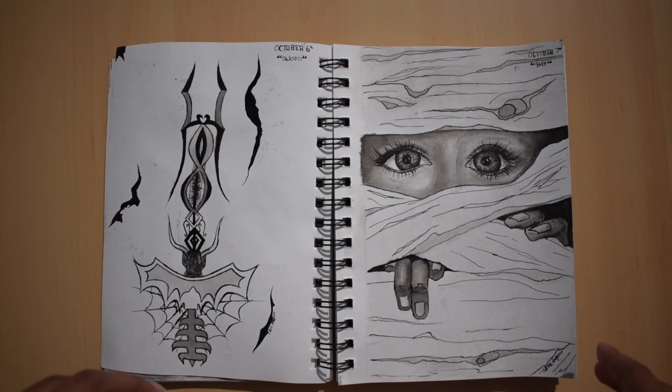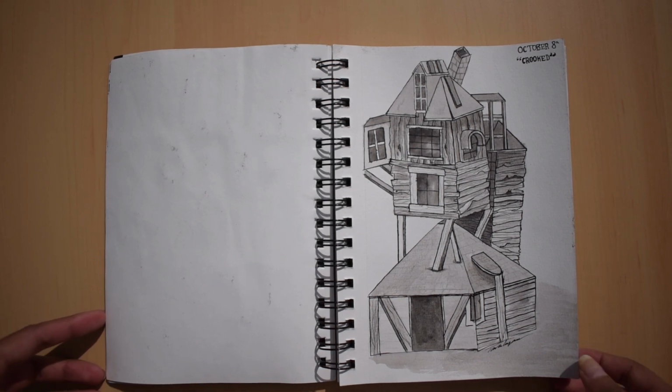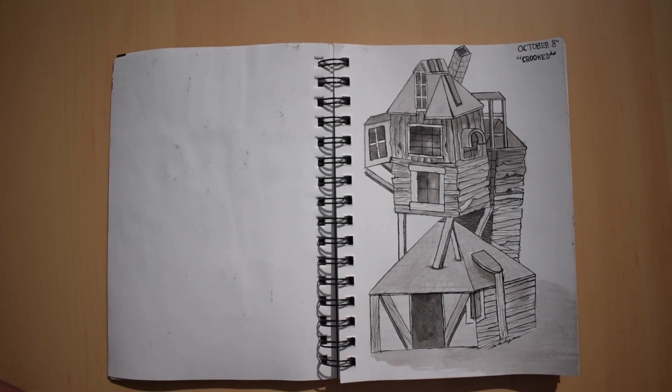Person hiding behind some wood. And then if you can guess my reference for this photo, bonus points. The Weasley house from Harry Potter, the Burrow.